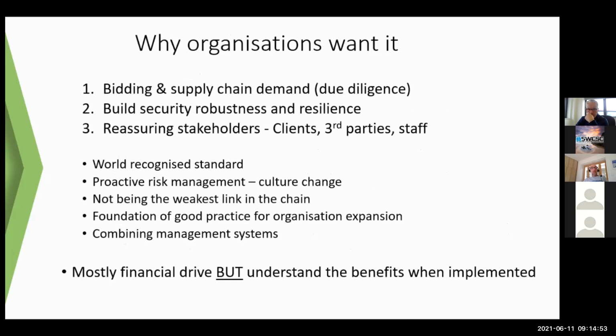So looking at why organisations want it, I've put the top three that we often come across now, and that's the bidding and supply chain demand. People are being told to get it, or they know they need it in order to get contracts. Or the due diligence in a supply chain demand. The other reason is that companies actually do want to put in, first and foremost, a robust and resilient security review for their risks. And the third one is a combination of the above. It's the board and leadership saying that we need this for whatever reason. And it could be reassuring the stakeholders, which includes your staff.